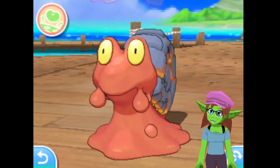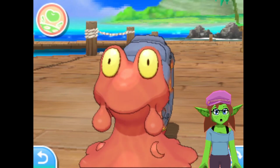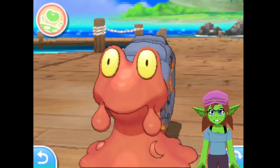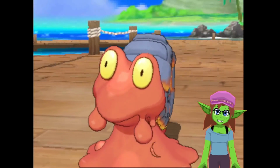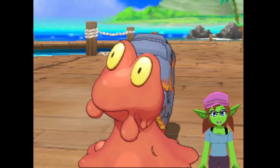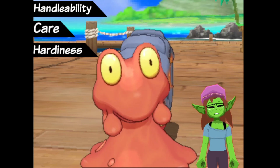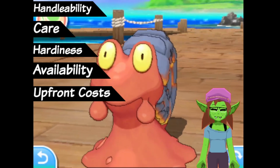Would it make a good pet? And is Magcargo the best pet fire type for you? And the answer is no, almost certainly not. But to find out for sure, we'll have to grade the lava Pokemon on our 5 criteria, which are handleability, care, hardiness, availability, and upfront costs.